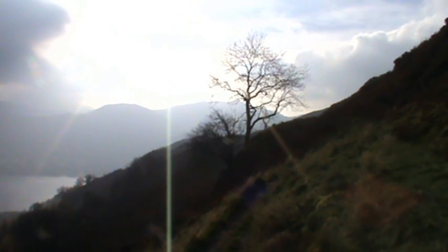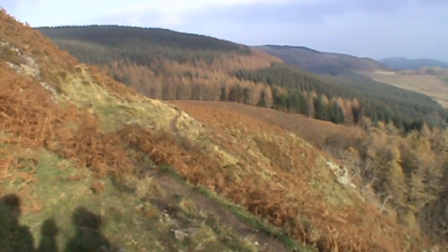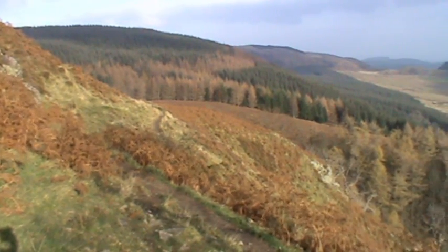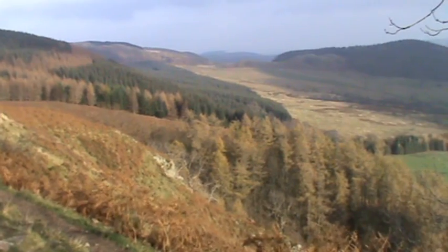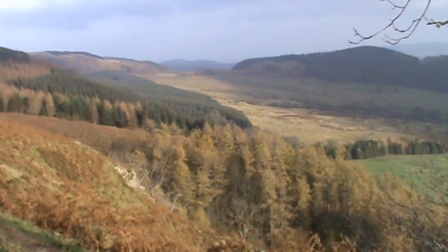As we slowly make our way round towards the lake, we've got a bit of a problem with the sunshine, but to say it's the middle of November, I'm not going to moan about that. As you can see by the way the ferns are blowing, the wind's pretty strong round here, but the views are absolutely spectacular. And like I say, this is the middle of November.